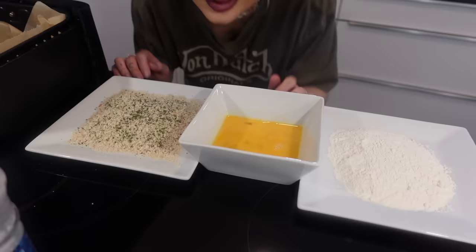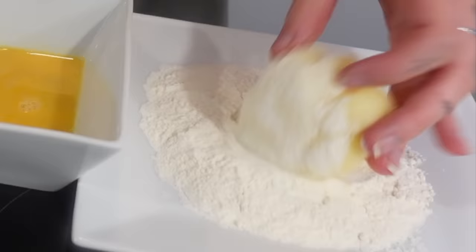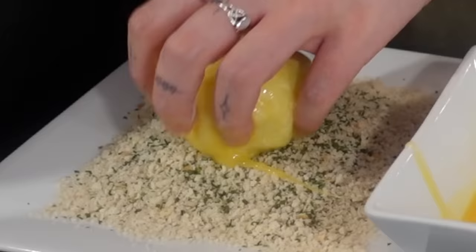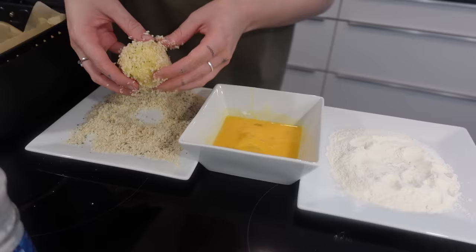Right here we got a little factory for the potato balls. We're gonna put them into flour, roll them in there, then into the egg wash, and then into the breadcrumbs. And then I'm just gonna put them straight into the air fryer. And guys, guess what? There was also a little recipe book coming with the air fryer. And I found a cool recipe in there.